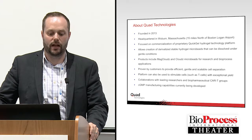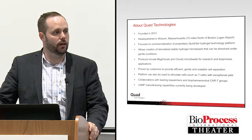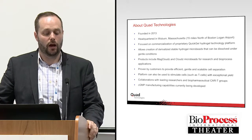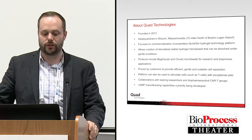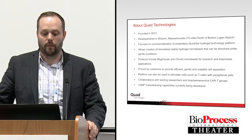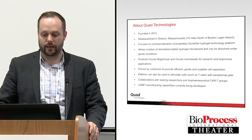It's a hydrogel-based technology that we can tune to make varying sizes of hydrogel microbeads that can be dissolved under gentle conditions. We focus products on MagClouds and Clouds, that's with magnetic beads and without magnetic beads respectively, for research and bioprocessing applications, providing customers a gentle and scalable solution for cell separation and even T-cell activation and expansion. Our focus has been with the CAR-T and TCR folks, helping improve and streamline some of their workflow challenges. And we're developing cGMP capabilities to support clinical grade products in the clinic.